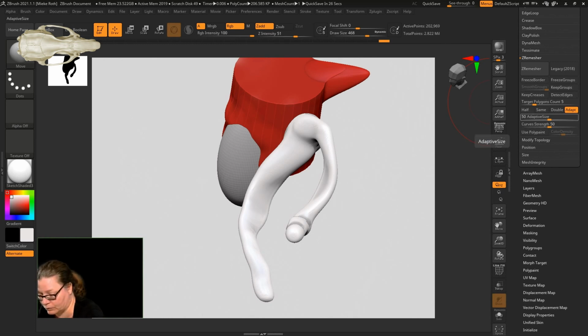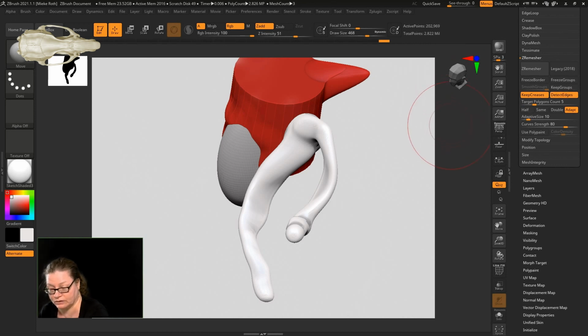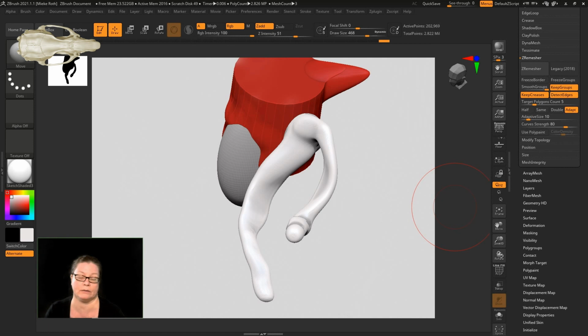So what I normally do, if I just have something that doesn't have to move, I set the adaptive size on 10 and the curve strength about here. The reason for that is if you set the curve strength high, it keeps as much of the initial details you have, so you don't have to add them later, which does take a lot of work. I keep creases, I want to detect the edges, and I keep the groups. The reason why I keep the groups I will show later. And now I do the remesher.